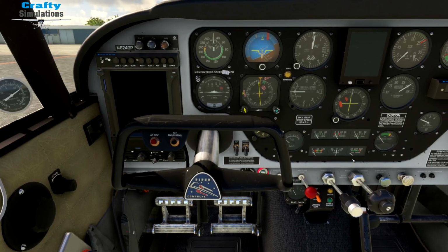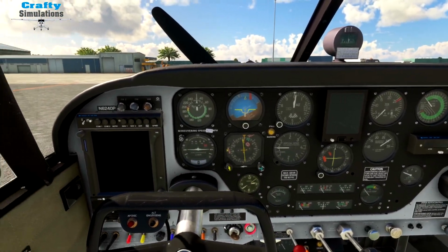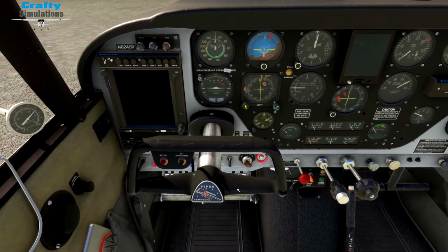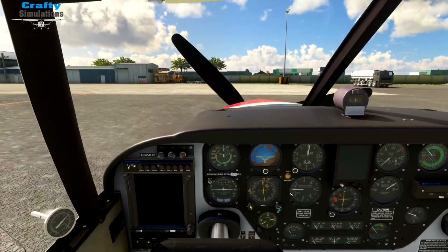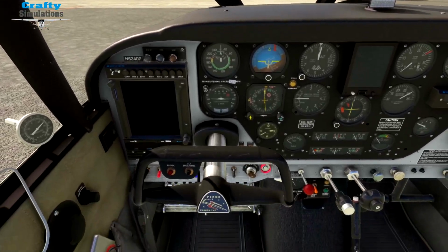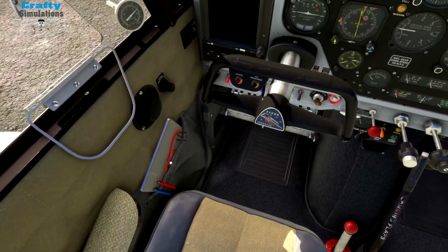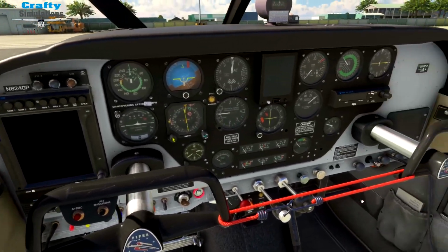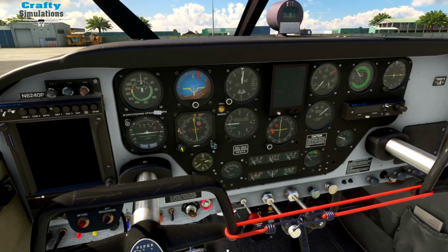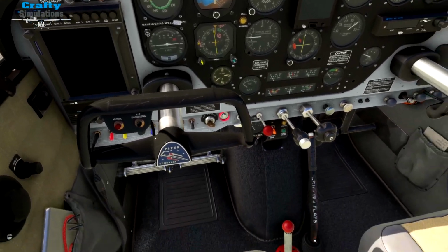So what we're going to do, we've actually removed a few of the things. There is a rubber band which connects the controls, which is essentially a control lock. Some aircraft have big metal things. The A2A Comanche here has a rubber band, which is this band right down here. If we actually click on it, that's literally it. That's their version of a control lock. So obviously we will remove that. We don't need that.